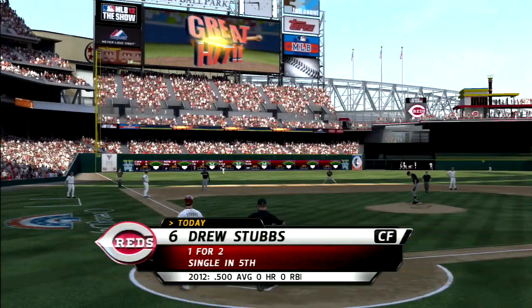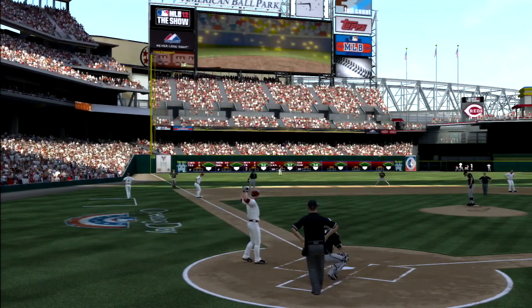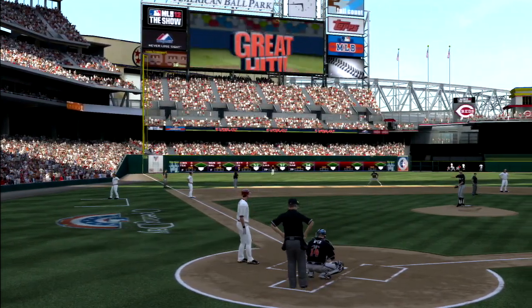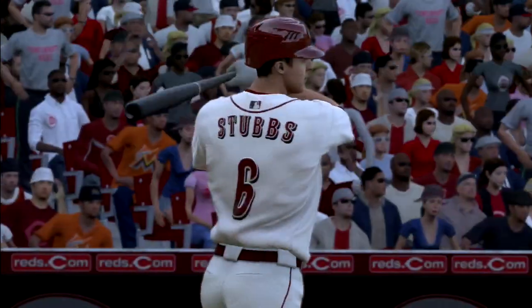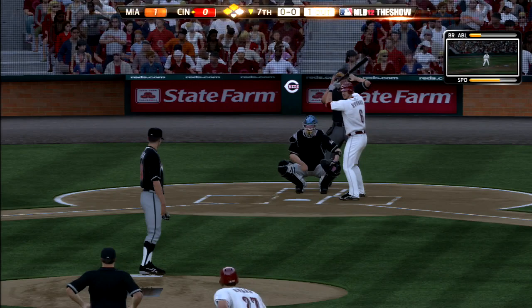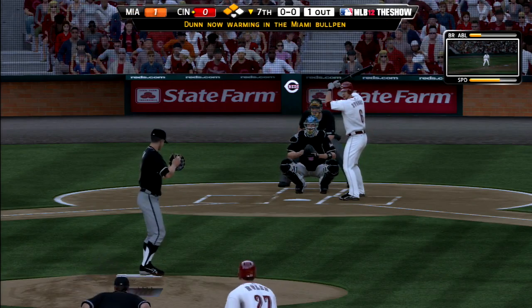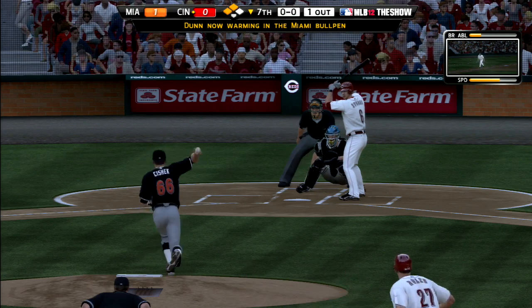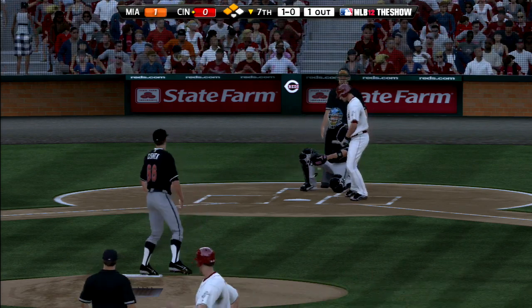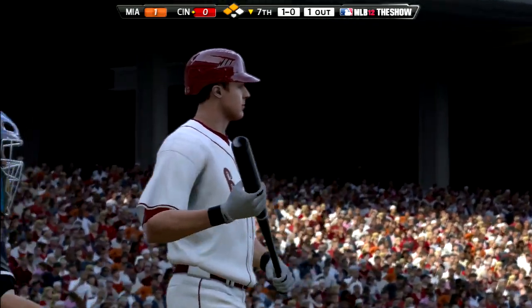Drew Stubbs will come forward now. He has flied out and singled so far. And now the Marlins bullpen will swing into action as a lefty and a right-hander start to get loose. Below the knees, 1 ball, no strikes. And here's where the Reds need that one key hit that's been avoiding them.